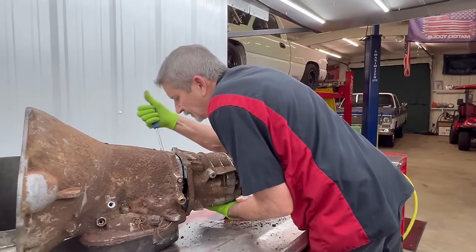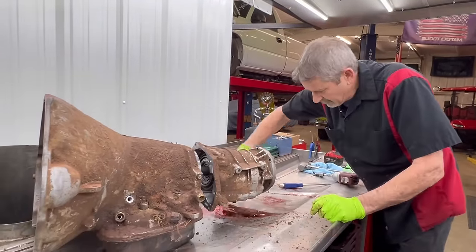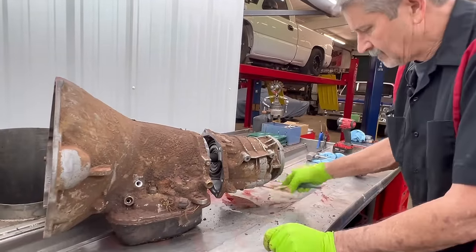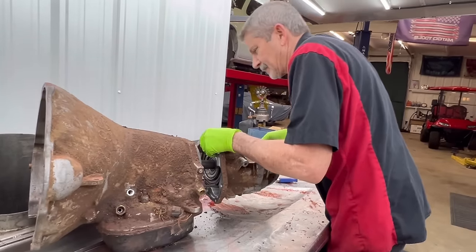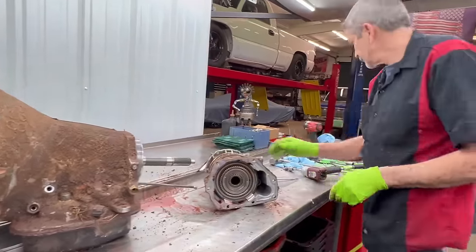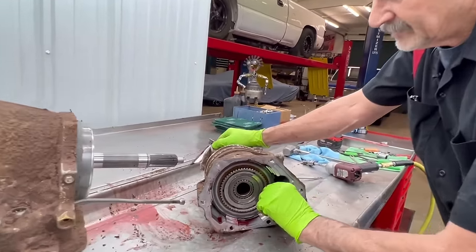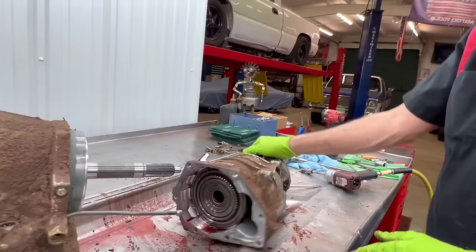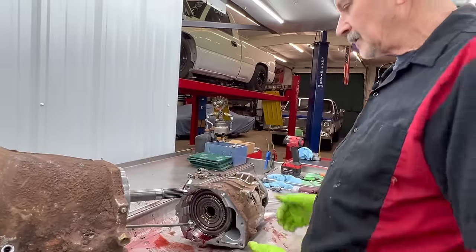These things are tough to get out of there. There we go. Basically, this is our overdrive setup here in the back. We build these separately. We build this unit first, then we build this unit, and then we put them together.